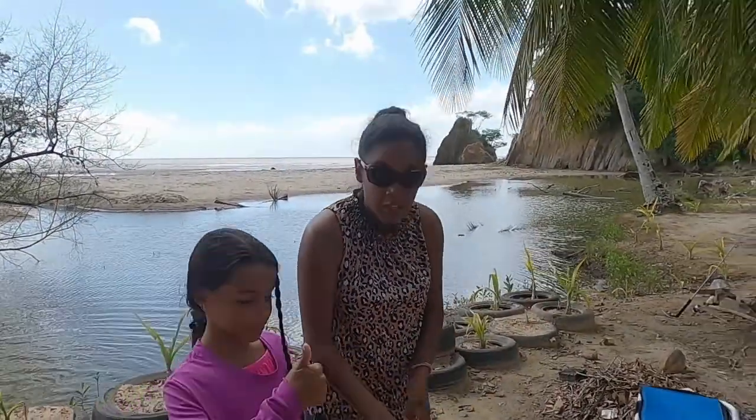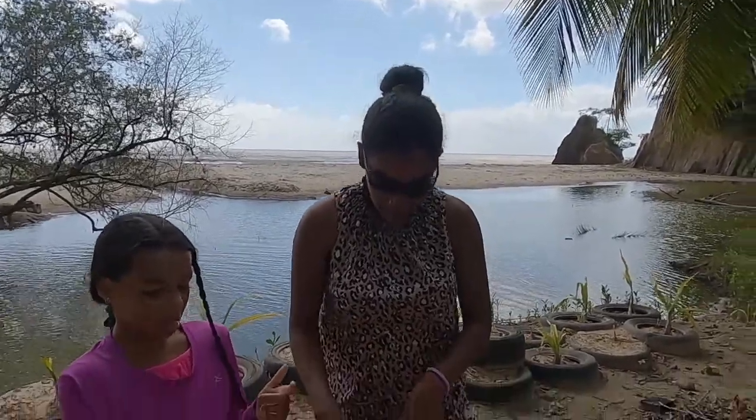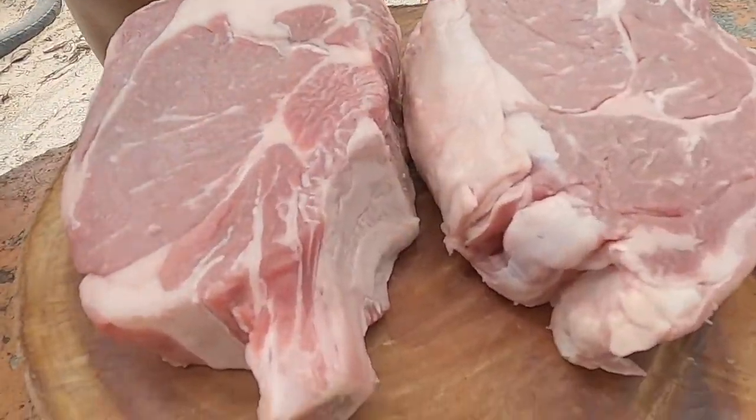So we are having cowgirl steak today. We are having mashed potatoes, and yes, of course, we are doing my famous vegetables today. So guys, let's go to it. We're gonna season this and let it sit for a while, and then we're gonna boil our potatoes and cut up our veg. We're gonna have a fantastic day at the beach today.